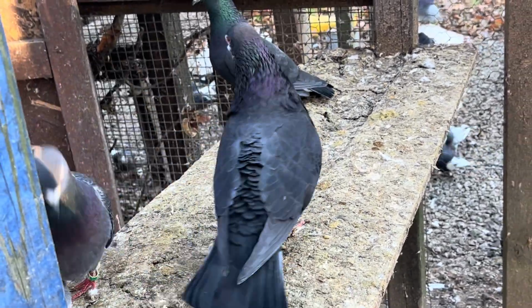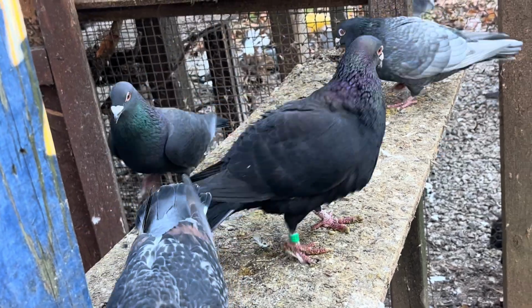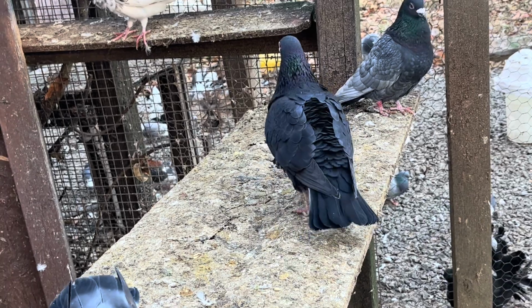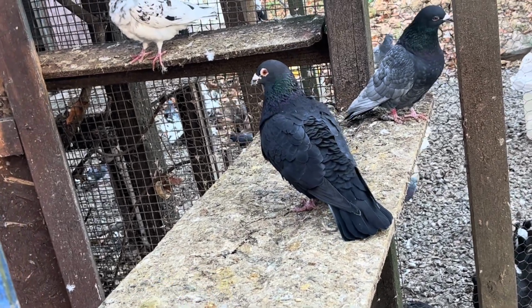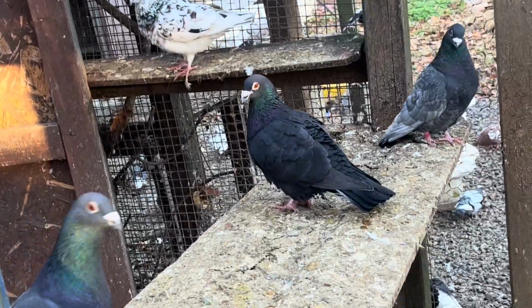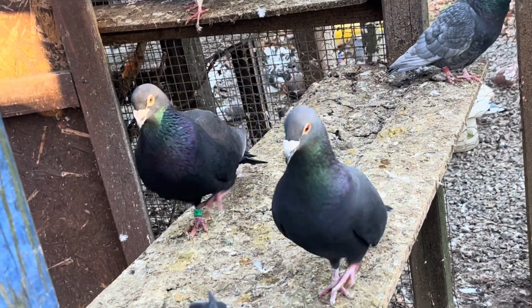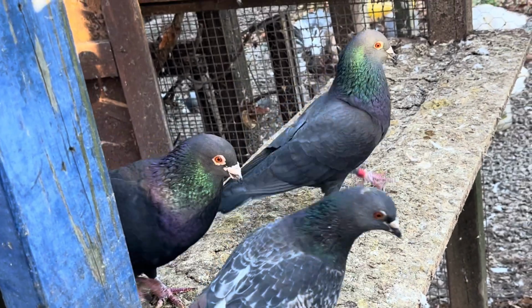This black Homer cockbird carries frost stencil. He's mated to a black frost stencil hen, and they throw black frost stencils as well as solid black. So it's always good to have nice birds. Even though you might look and say, oh, that's just a black Homer, if you have the gene in it, it's always good to have.